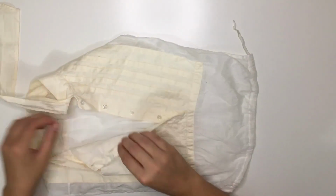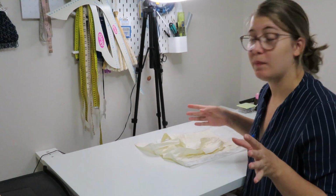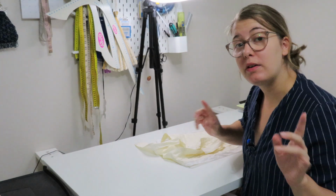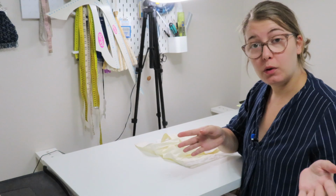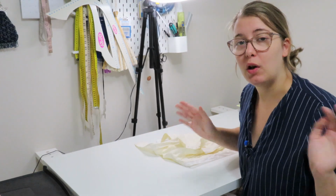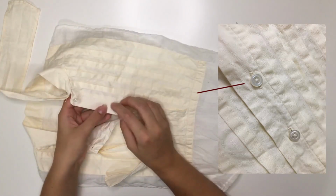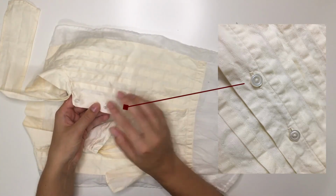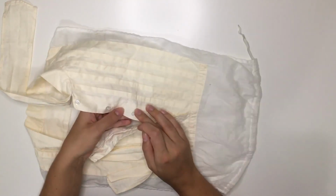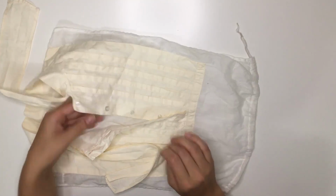Also the cool thing about this, if you have seen my last video where I showed you my antique bodice, go check it out if you haven't. There are some very cool things in there. But this one actually has original buttons. No plastic, nothing. These actually feel pretty heavy. I think they're mother of pearl ones. They have some wear to them, but they're in very good shape.